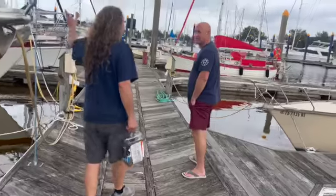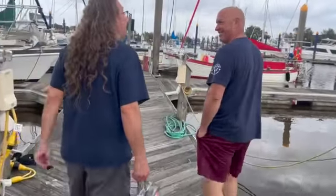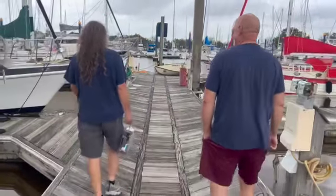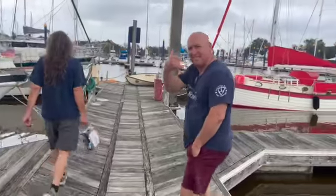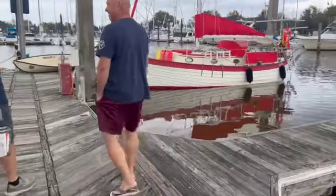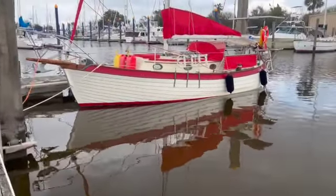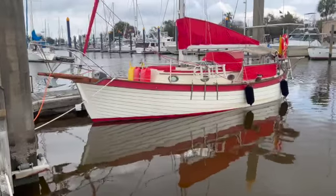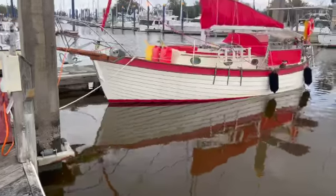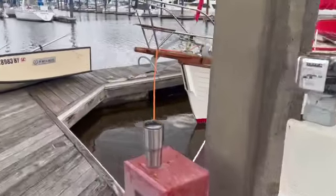All right, here we are in Texas. I am here with Norman. There he is. And check out this little boat here. This is Evie Mae. This is Mig's sister. And I get to go with Norman, and we're taking Evie Mae to Florida.